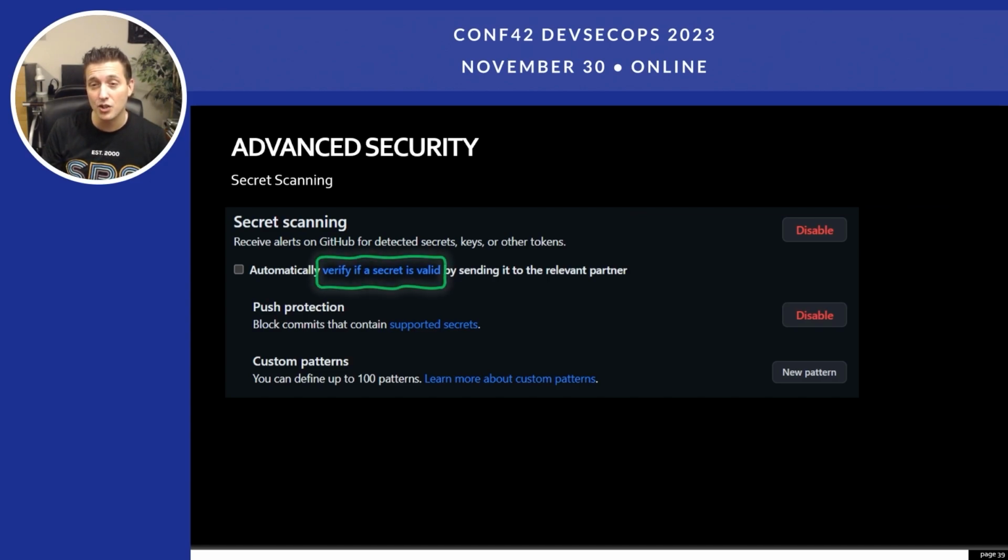If you have the license, you're going to want to turn that on. And you can verify then if a secret is valid or not as well. So as it detects a secret inside your repository or the code that you're committing, you can actually go and verify that with providers. So think about AWS and taking those particular credentials and seeing that not only did I find credentials that match a pattern, but I've actually validated these credentials are real and they work.